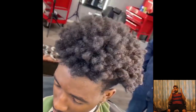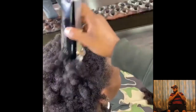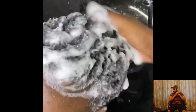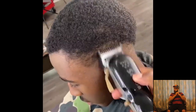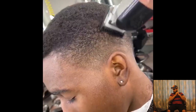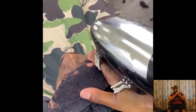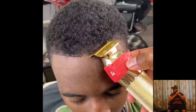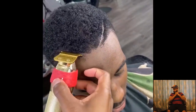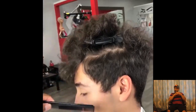Here is another huge chop transformation, and this young guy got huge chops. Wow. It's time to watch the process. A hookup line with the shape of the line, and as you can see, these two arrows are looking not bad.